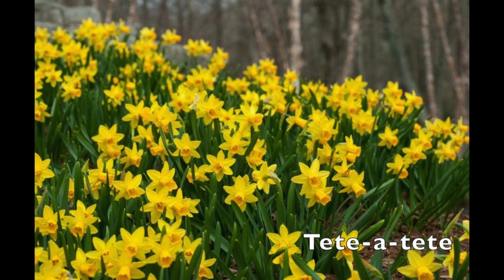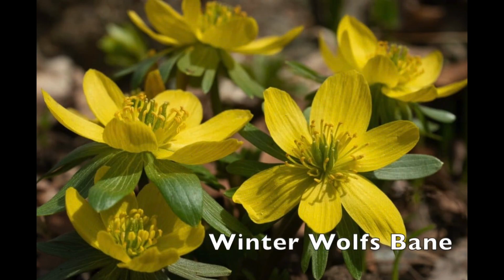Something new I am adding is this little Tete-a-Tete. This little daffodil has like 1 to 3 yellow flowers per stem, great for the edge of a border. And this will be really nice, 7 to 9 inches tall, so it's very short, blooms early, zones 5 through 8. Another new thing I'm adding is winter wolfsbane.